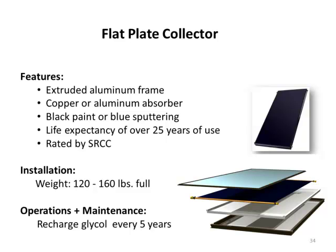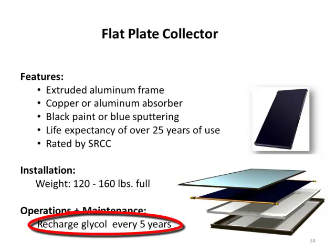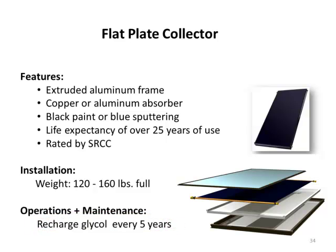For operations and maintenance for collectors, for the most part, just change out the glycol every 5 years or so. This is just to make sure that it doesn't become acidic due to extreme temperature conditions during stagnation. For open loop systems or drain back systems, there really isn't any maintenance.